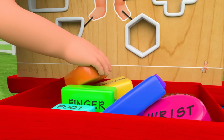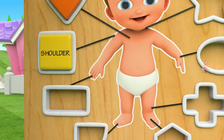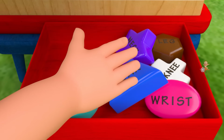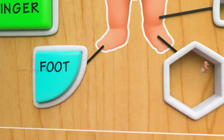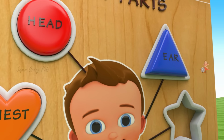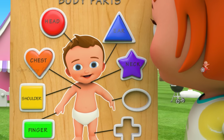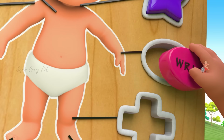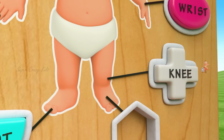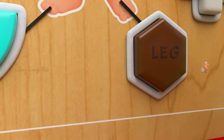Head, chest, shoulder, finger, foot, ear, neck, wrist, knee, leg.